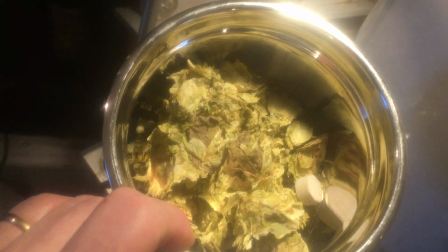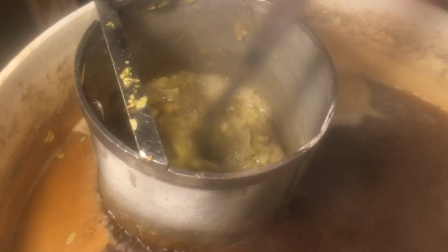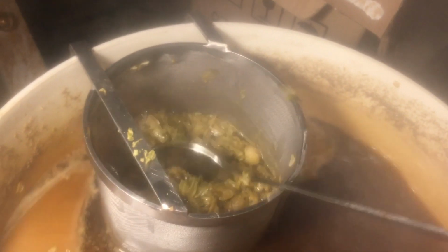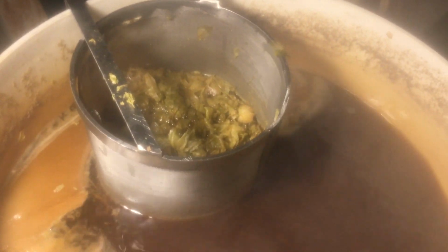In addition, we've also got the Protoflock in there. Let's give it a go. First thing you can hear is the Protoflock. And we'll leave it till the flame out addition in 15 minutes.